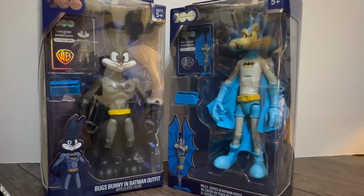Hello guys and welcome back. I've got two very different figures today that I found in Smith's, the toy shop, for £14 each. I used to love Looney Tunes when I was a kid, and seeing these two, I had to pick them up. We'll go over who makes them, and then we'll go over the actual figures themselves.